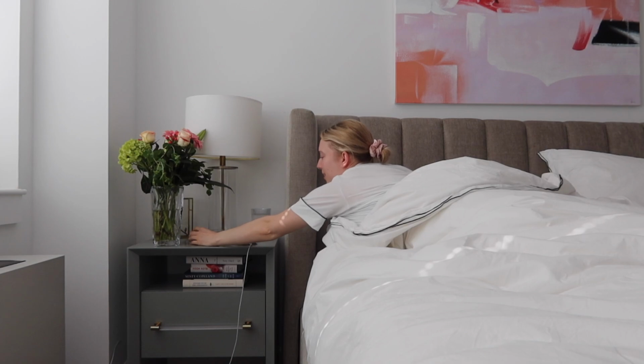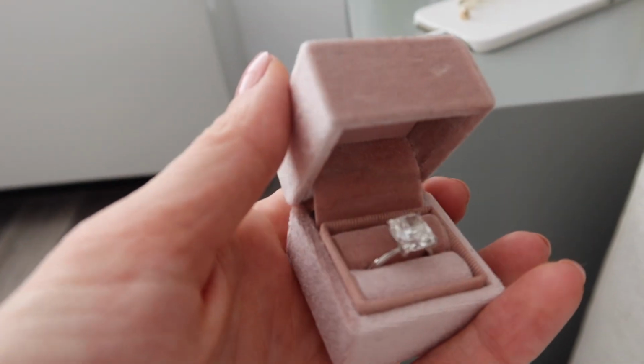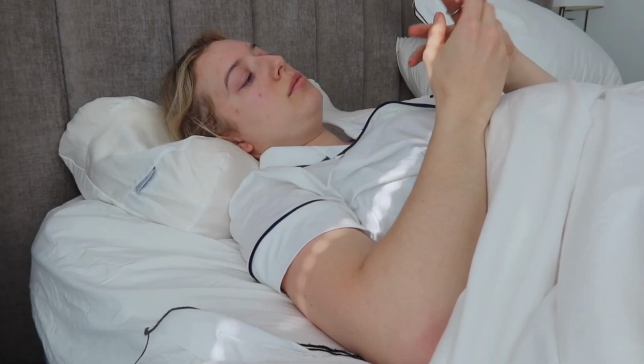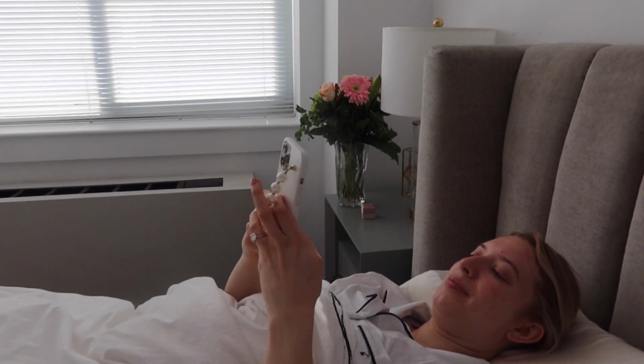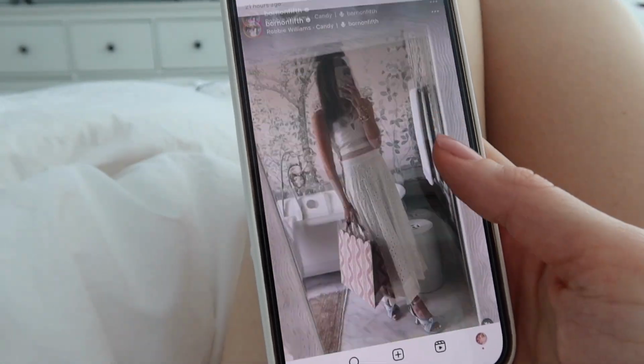This particular morning, I had just gotten engaged the day before, so I felt really happy. I put my ring on, and usually in the mornings, I'll check my phone for a bit just to wake my brain up and see what's going on in the world.